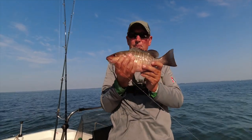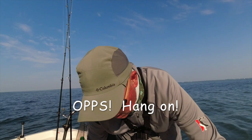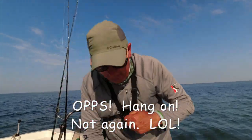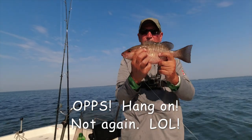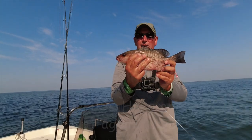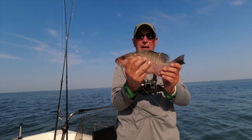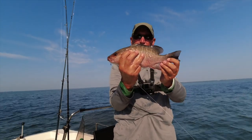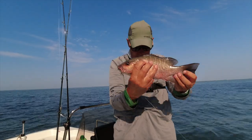But nice mangrove snapper. Whoa! Nice mangrove snapper. Took me in the rocks, but you know, got a greenback in this. So very nice. We'll take him. He looks like he's about 12 inches long, so he's going in the cooler. We got something here. Oh.